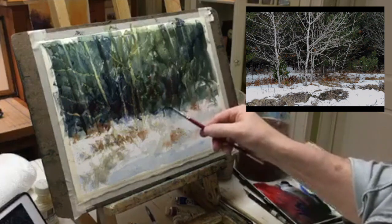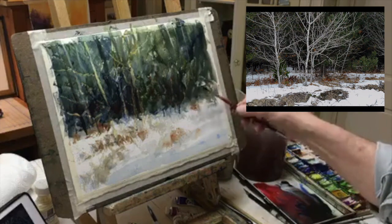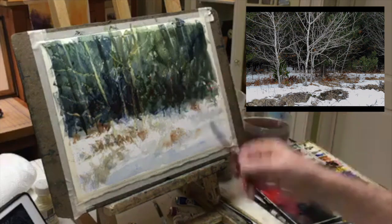I won it from the Watercolor Society of Indiana. We went to their meeting, which was supposed to be today or tomorrow, but is canceled.